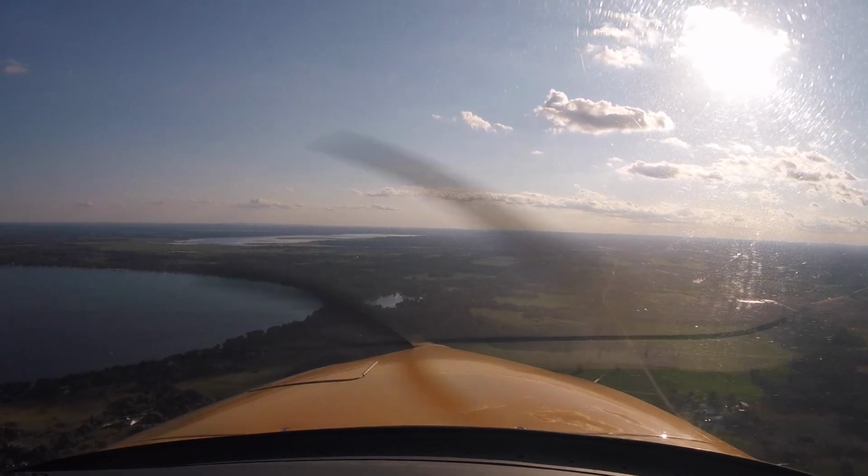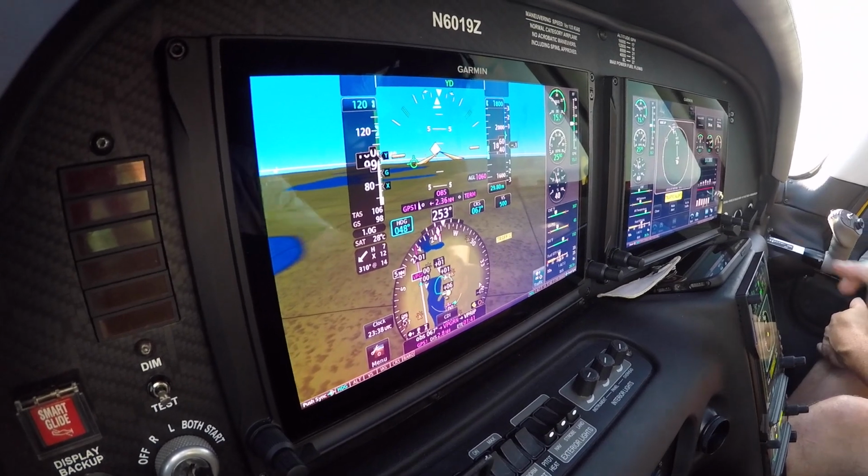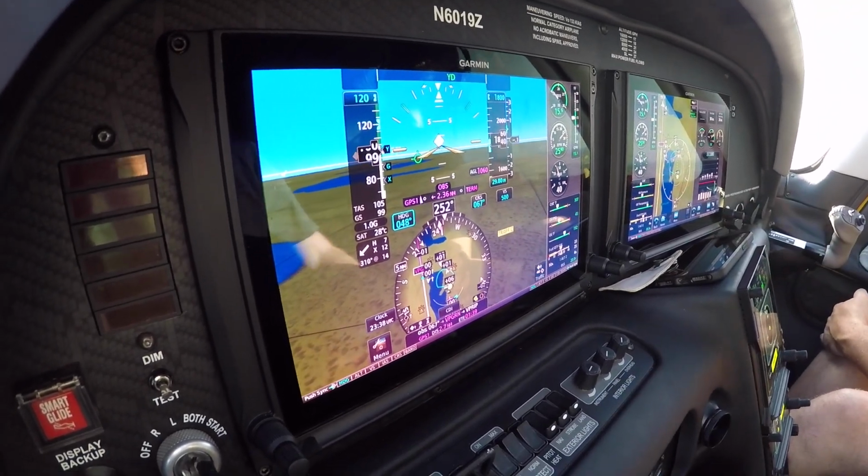Traffic, 5 o'clock. Altitude not available, less than 1 mile. I'm watching him. So long as he's 500 above, you can kind of ignore him.